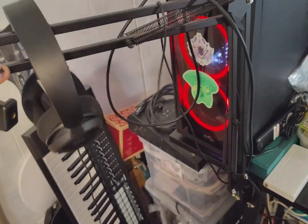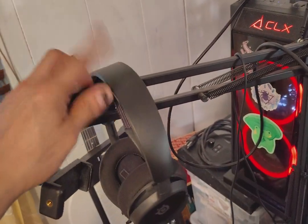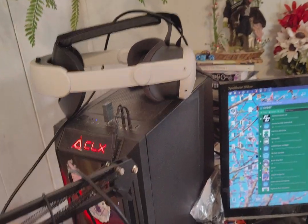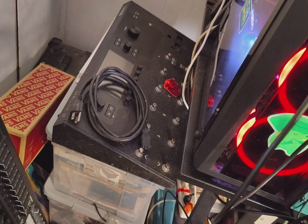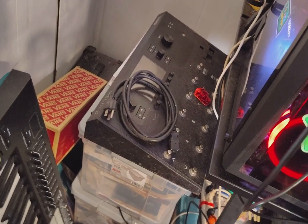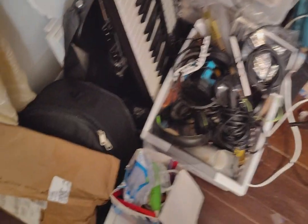We have my phone holder. This is what I use to record a lot of art and time lapses and stuff. I haven't done as much lately. I also use it as a headphone holder and VR cable holder, because that thing can get annoying sometimes. Another multi-effects pedal that is my brother's actually. Maybe he wants it back someday. Another MIDI controller and my guitar that's hiding behind there.